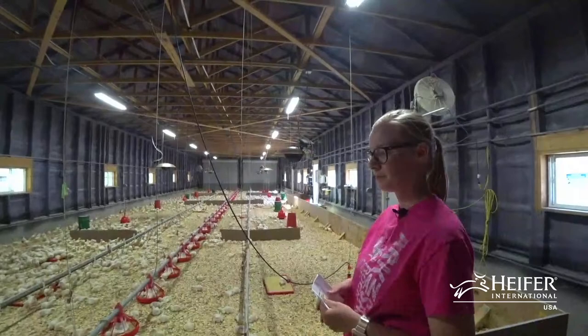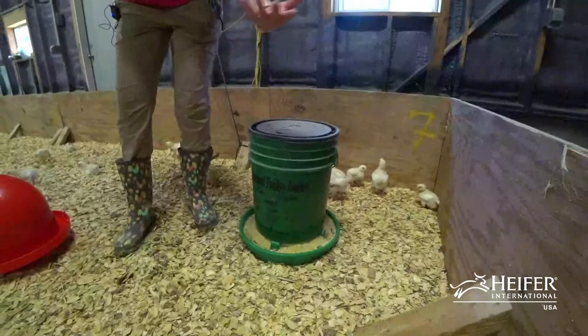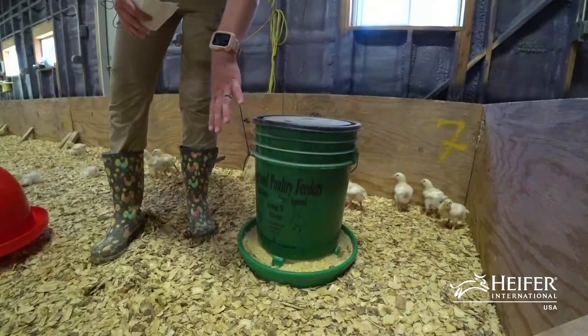So what other feeders are you using inside the brooder? So these Super Bowl feeders here, we fill these whenever they run out, and they are nice and low to the ground, easy for the chicks to find. The only downside is, you can hang them, but we typically just have them sitting on the ground. So then occasionally when the chicks scratch around, they'll get shavings and such.